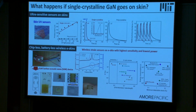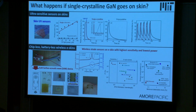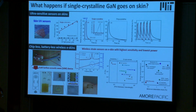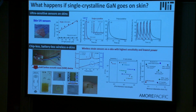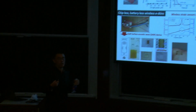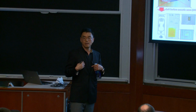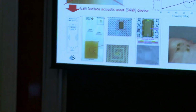And this is one example. You can have the highest performance sensing on your body by bringing the single crystalline electronic system. Second, we are more proud of this progress. By bringing this gallium nitride communication capability onto the body, you're able to completely get rid of the chip and battery to have the wireless communication.